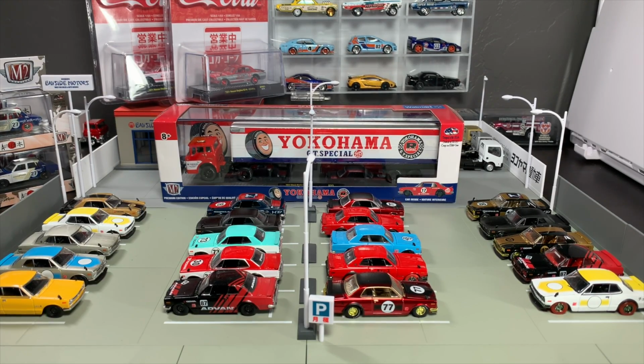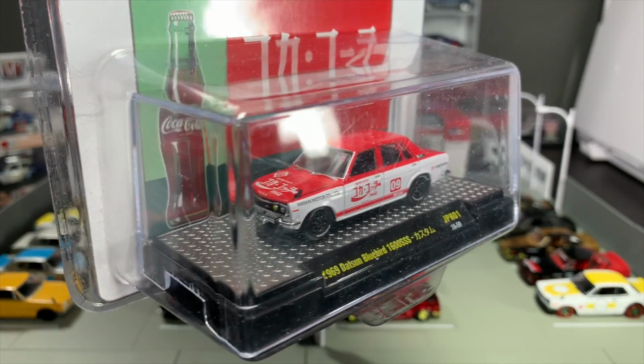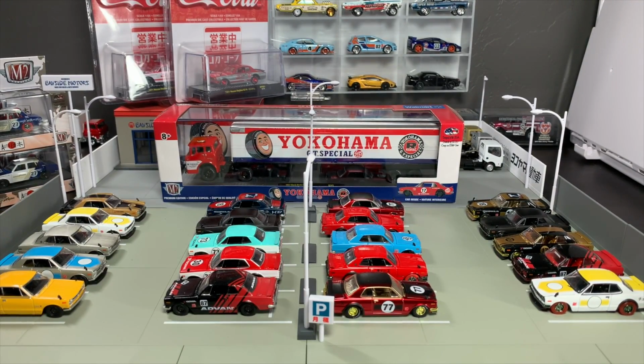They've done the Datsun 510 or the Bluebird 1600 SSS. There is the regular version. And then I think I have the chase here. I do. Right there. Lucky if you find those red wheels.